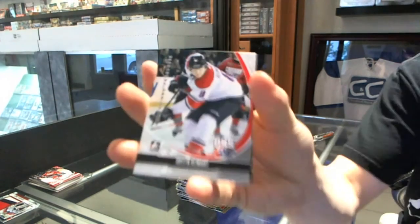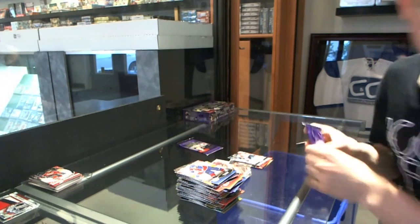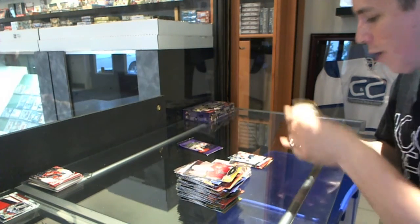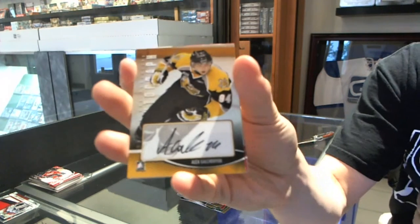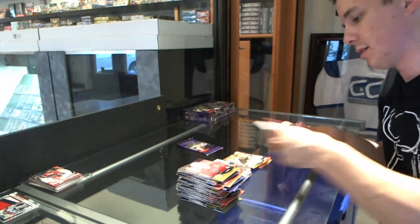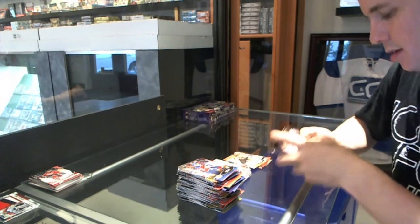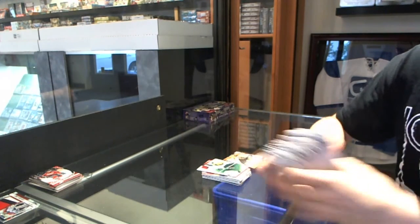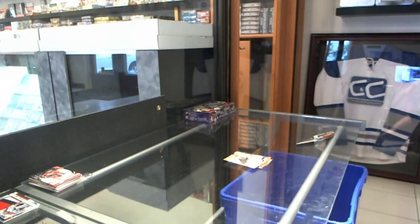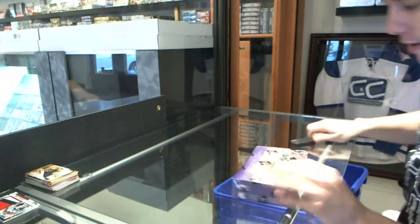Top prospects insert for the New York Islanders, Griffin Reinhart. Autograph for the Montreal Canadiens, Alex Galchenyuk. And base. And box five.